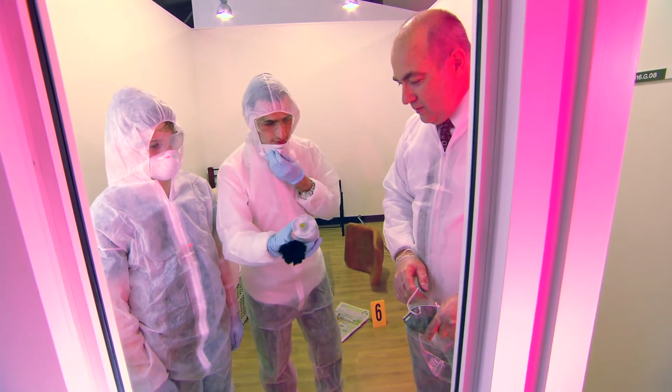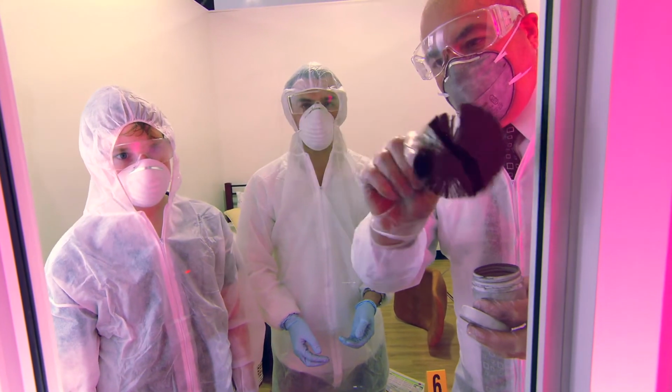Glenn, what is this powder for? This is for fingerprinting, and what we're going to do is fingerprint this window. The idea of the powder is that it will cling to the fingerprint deposit onto the glass. Here we go, here's some here.